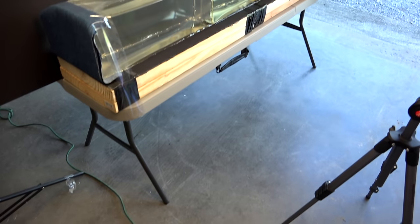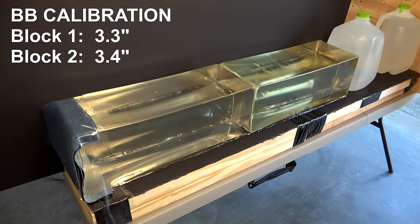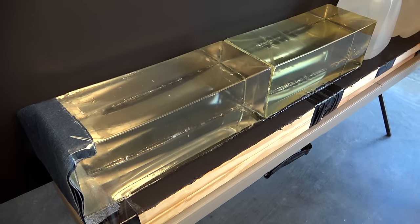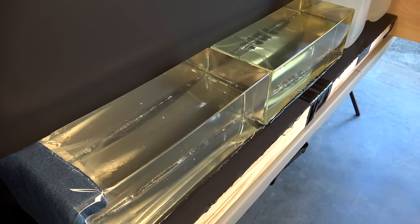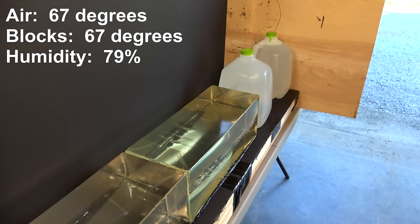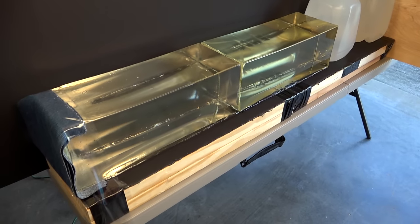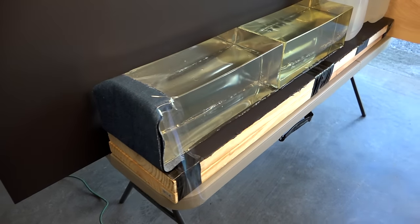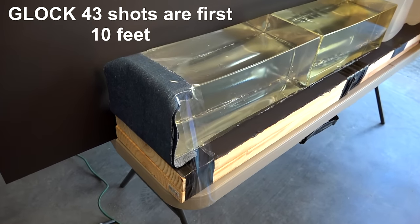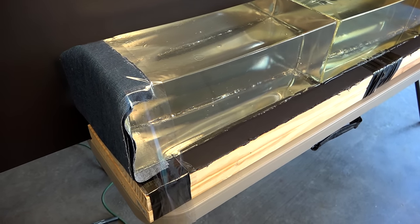Ready for the test shots, we have two blocks of ClearBallistics gel, 32 inches total. Both of these have been recycled a couple of times. They are starting to get a little bit of color to them, and with some close-ups, you'll notice some artifacts in there as well. Two water jugs behind that, and behind the water jugs, we have a 3/4-inch piece of plywood, so most certainly nothing is going to escape into the backyard today. Four layers of denim, IWBA testing protocol, which I think is unnecessary for a non-expanding round, but to be consistent, we're going to use it anyway.